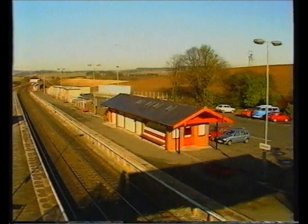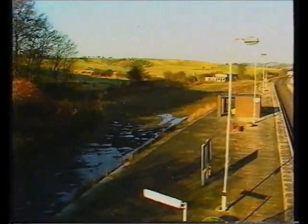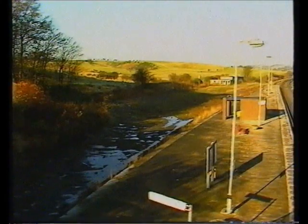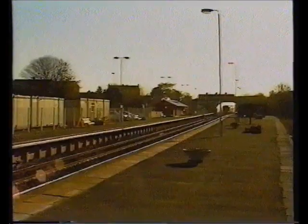At the former junction at Alnmouth, the bay platform and sidings were long ago lifted, and the station has since been entirely rebuilt. Today's high-speed trains take the East Coast main line from Newcastle to Edinburgh, unhindered by the junctions which once served Northumberland's extensive system of branches.